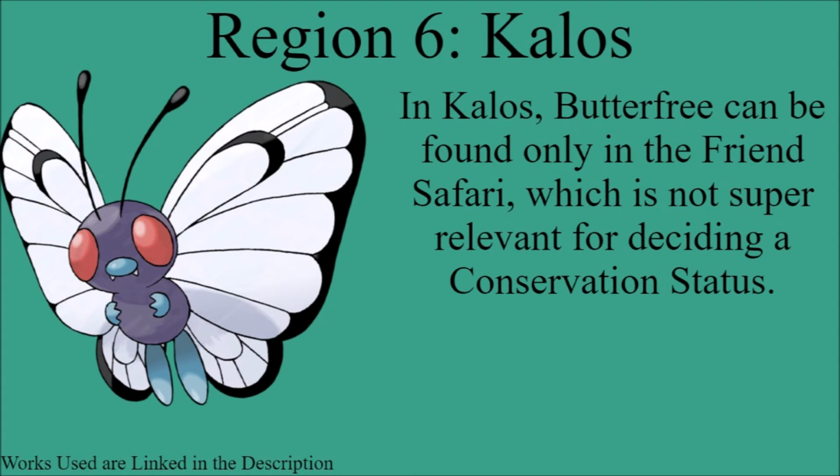As for the Butterfree in Kalos, they can only be found in the Friend Safari, which isn't super relevant for deciding a conservation status, as that is likely a place they were moved to, not naturally. They were likely moved there for entertainment purposes, not a natural progression, so it doesn't really add anything to the conservation status overall in Kalos.